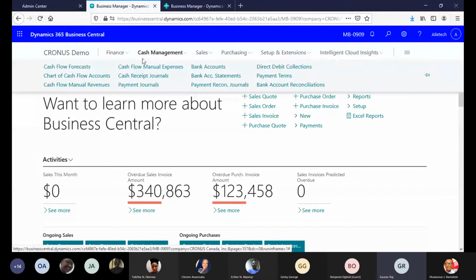Similarly, we have cash management. That is another module using which you can handle your bank accounts, bank statements, bank reconciliations, and your payment terms. Then you can also define the cash flow forecast. You can make payments to the vendor and you can receive money from the customers. All that has been added under cash management, which is another module.